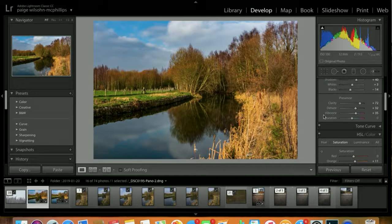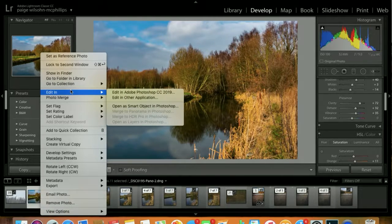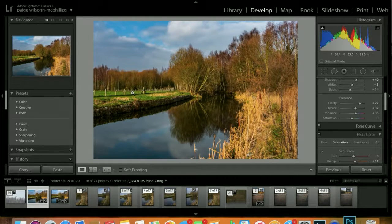Now there is part of this image which I'm finding quite distracting, and this leaf over here. The rest of them I quite like as a leading line. So what I'm going to do is I'm going to control click, edit in Photoshop, and we're going to remove it out.